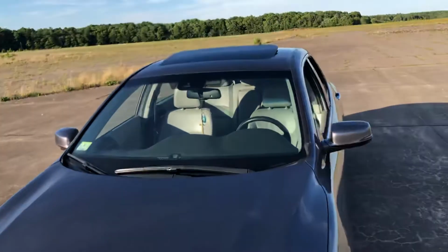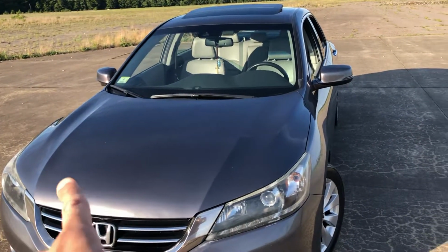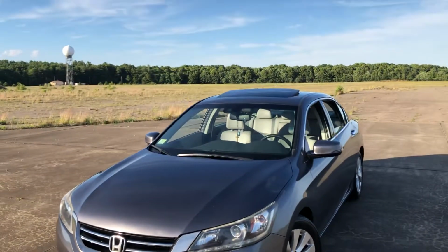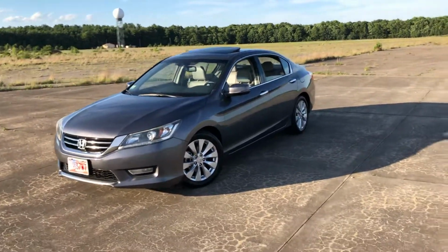There are owners down in the southern states and stuff that are complaining about fading paint already. To me, I think that's a little unacceptable for a 7-year-old car. But I guess Honda had to cheap out somewhere.